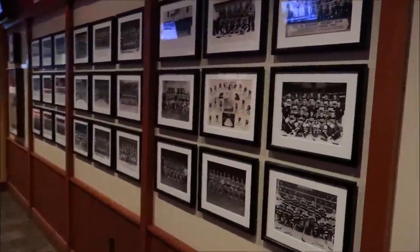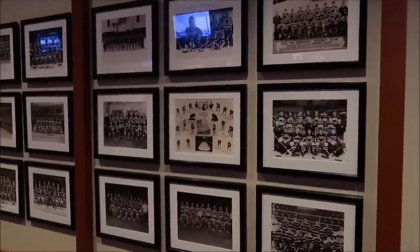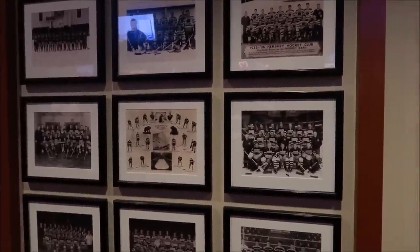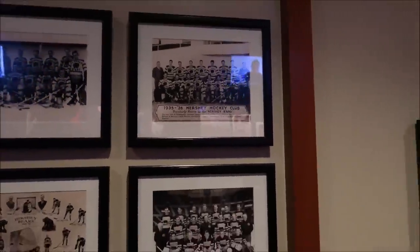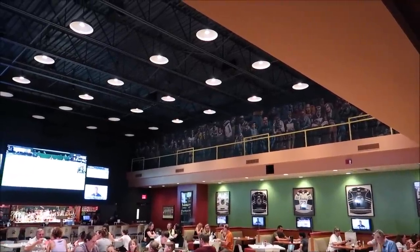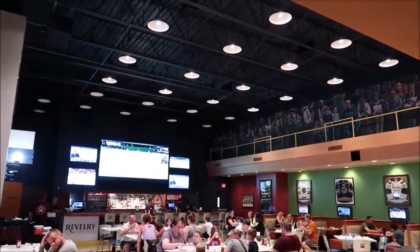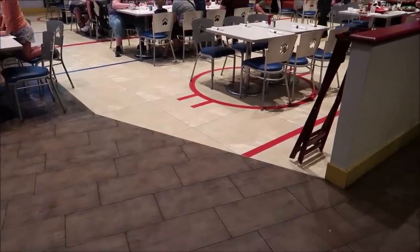This is clever. Oh, wow, look at this. That is really awesome. Has all of the yearly photos of the teams. Like, oh, this is, yeah, from 1935 to 1936. The Hershey hockey team right there. Look at that. I think it kind of just looks like a regular sports bar in here, but I do like the floor a little bit. That's kind of nifty. And also the bear claws.